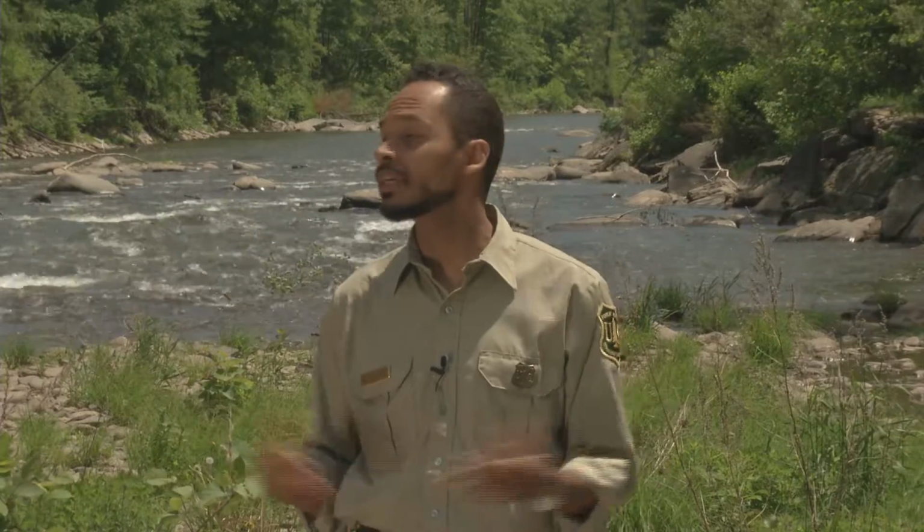You know, not all watersheds are the same or look like this one. Let's have a look at a watershed in Colorado. Hi, my name's Dave Winters.